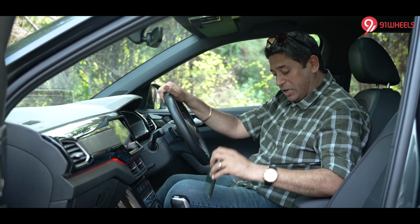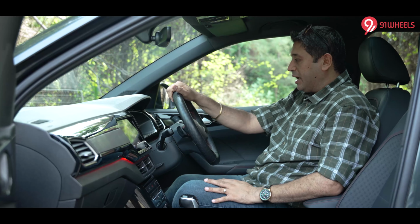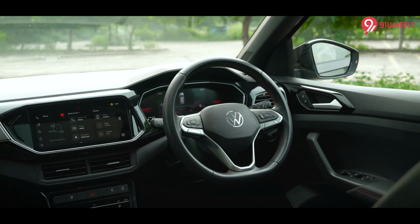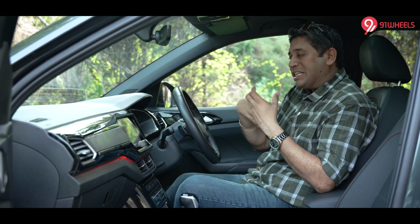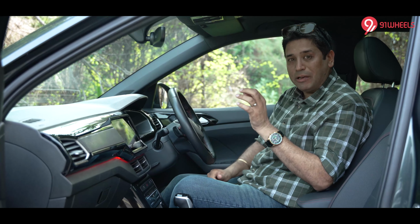By the way, it's a very cool area to keep your phone over here without bothering the space in the cup holders. Well, if you can live without features like ADAS or a bigger sunroof or HUD or a better sounding audio system, the interiors of the GT Plus will keep you happy. I spoke about owning something that you want, and if you do that, the second space will keep you happy.